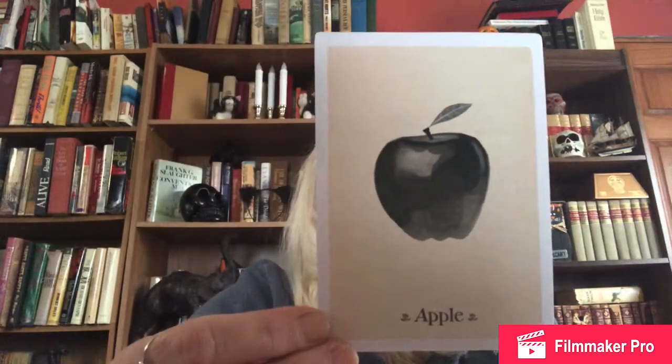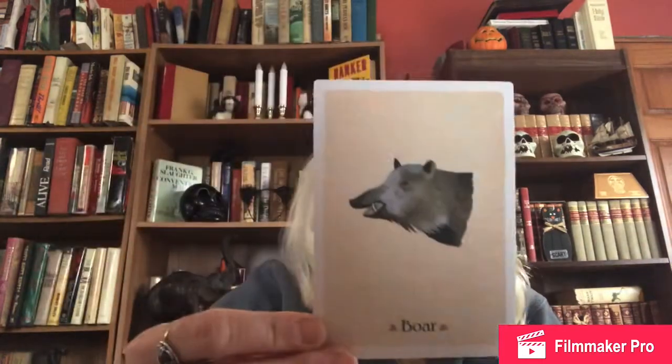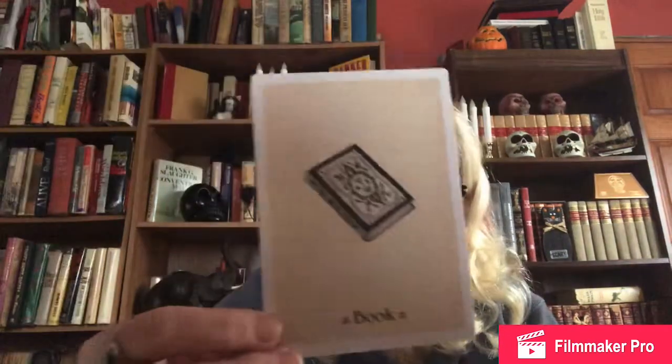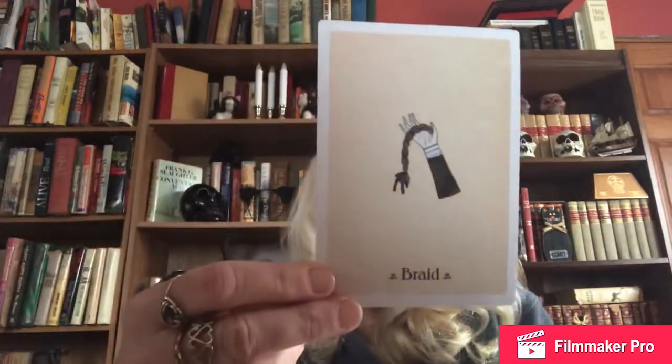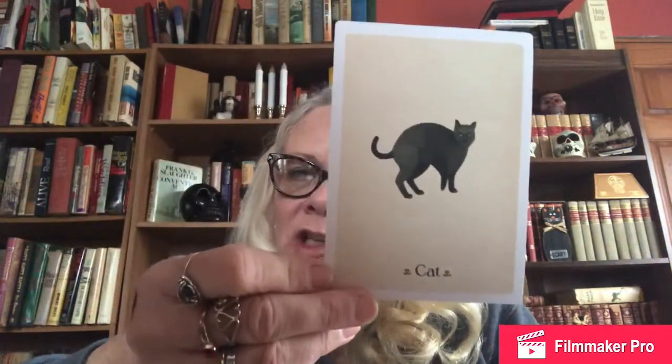Okay, now we're going to go into the witch's material. Okay, these are really short, guys. So we have the apple, which is the senses, hunger, and sex. Bees, togetherness, work, treasures. The boar, danger, aggression, masculinity. Book, hope, revelation, and ignorance. Braid, identity, survival, the opinions of others. The cat, the untamed, self-ownership, and watching.